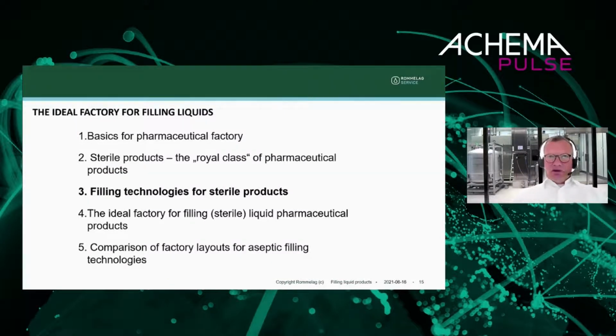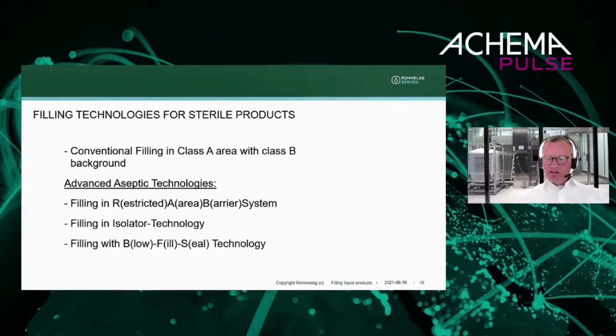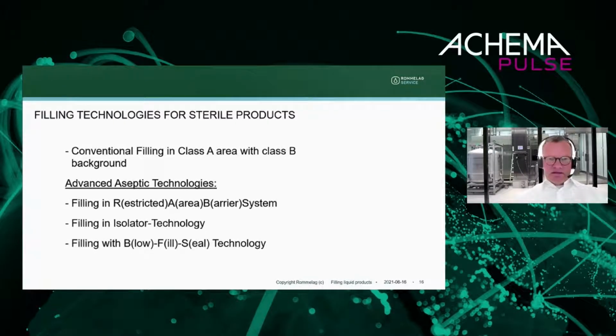Let's have a look at the filling technologies for sterile products. We have the conventional filling in a class A area with a class B background. I will come to more details in the next slides. Then we have advanced aseptic technologies: the restricted area barrier system, or filling in isolator technology, or filling with blow-fill-seal technology. These three filling technologies are called advanced aseptic technologies. This is, for example, stated in the USP. Why is this stated in this way?